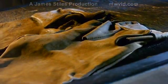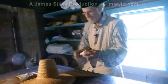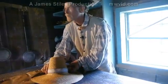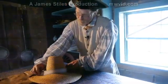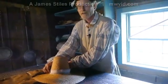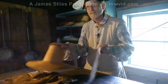Got some ladies' goods. We got ribbons. Nice ribbons to decorate your hat. Okay. Yeah? See, the ribbon comes separate. You have to buy that separately. But then you can make your hat look pretty the way you want it to look, and you don't have to have a plain straw hat.